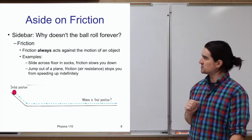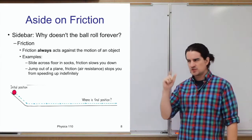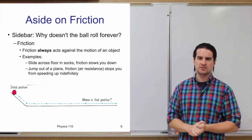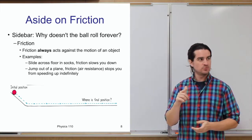So I should probably say something about friction at this point, because you might be thinking to yourself, well, if I roll a ball down a hill, it doesn't keep going forever. I don't care how flat the surface is at the end of the hill. And you would be correct.